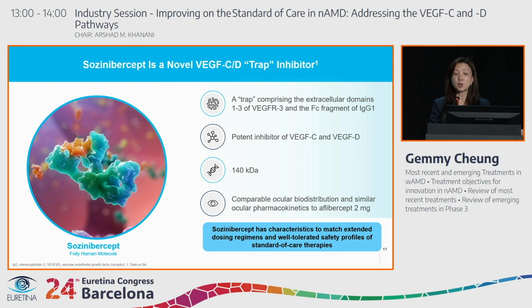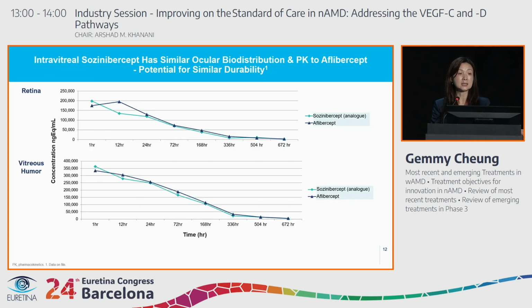It offers a potent inhibition of VEGF-C and D, and the characteristics are again very similar to aflibercept. In particular, here we have seen in animal models, in a rabbit model after a single injection of sozinibercept versus aflibercept, you can see that the profile of the ocular biodistribution and PK are very similar between these two compounds. So when used in combination, we can be quite familiar and comfortable with what we're expecting.